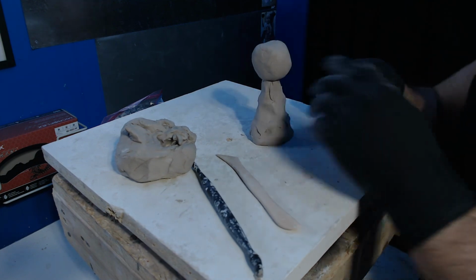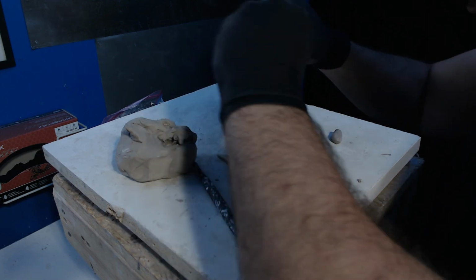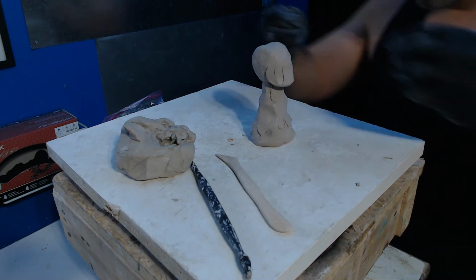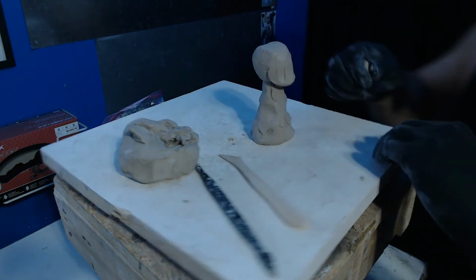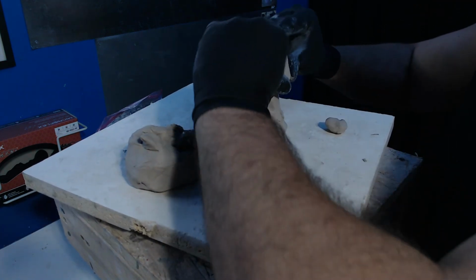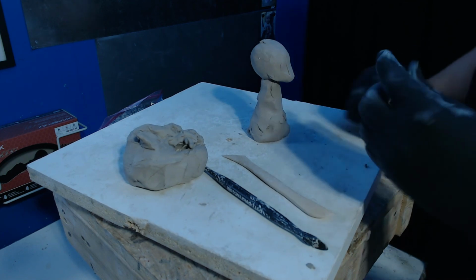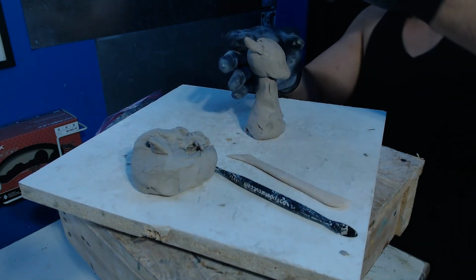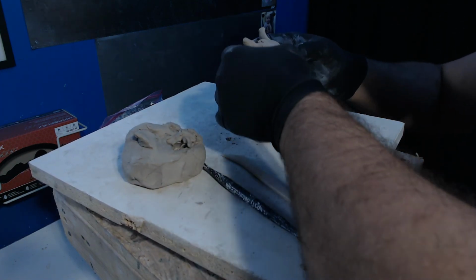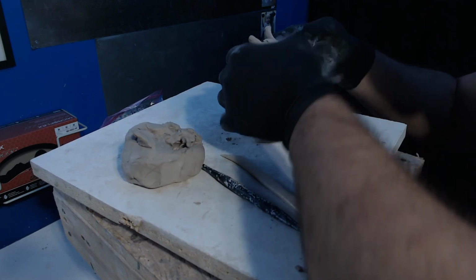So, starting out with that, we're just doing a ball of clay. And I'm going to add a little bit here for the jaw. And from there, you just kind of take off and see where you can go. Now, you don't even have to start off with a humanoid form. You can definitely take it any direction that you want. Pressing in for a couple eyes here.